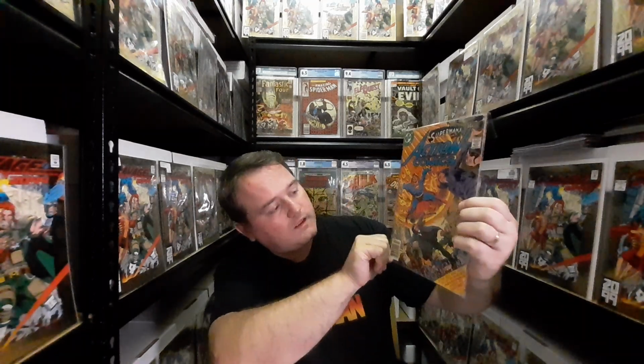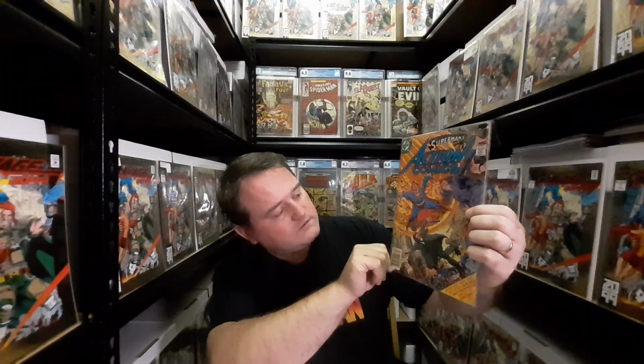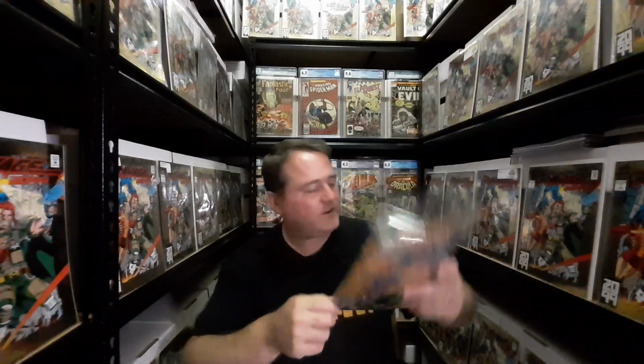And then we have issue 480, with Garcia Lopez and Dick Giordano on art duties. And then the last Action Comics that I have is 458 with BlackRock. Never heard of BlackRock before, but we will see. We will see.